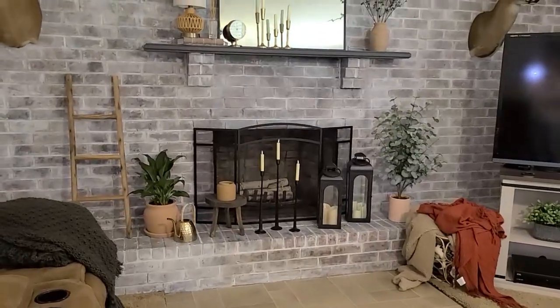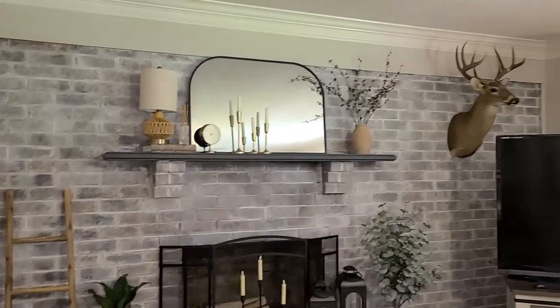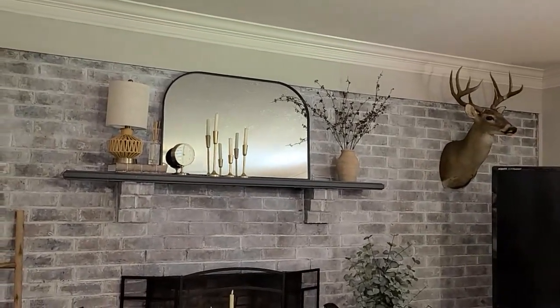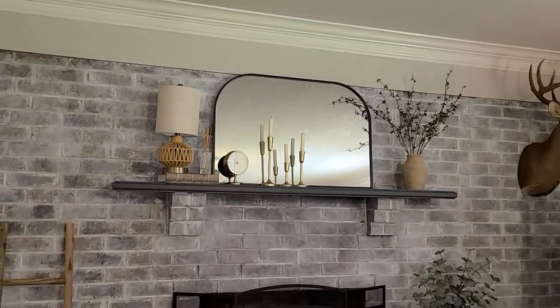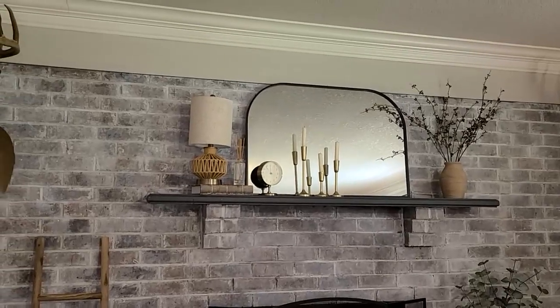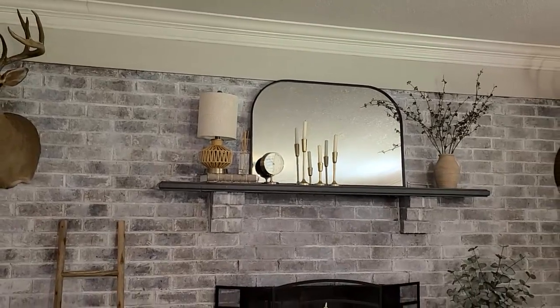Okay, the first thing I'm going to do is work on this little fireplace area. I'm not going to change too much. I'm going to take down this fall arrangement that's right there. That's kind of fallish, I guess you could say. I'm probably going to remove those candlesticks. I know I'll leave my lamp up there, add maybe some different colored books there, leave my little gold clock.